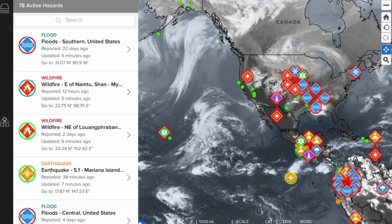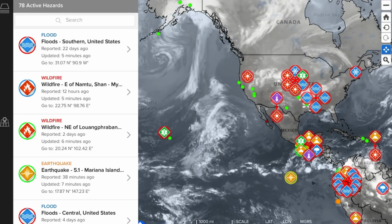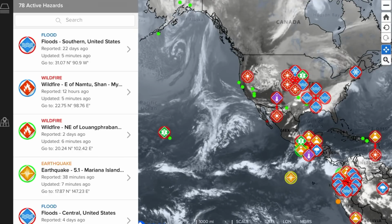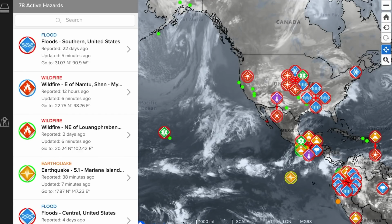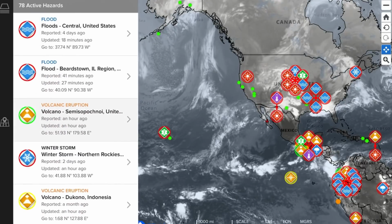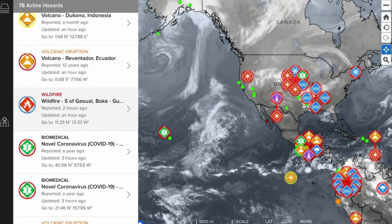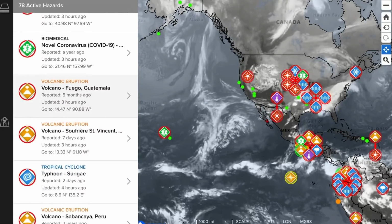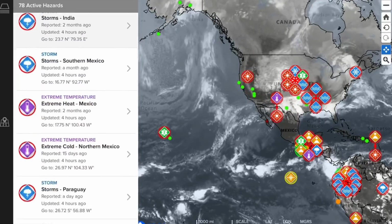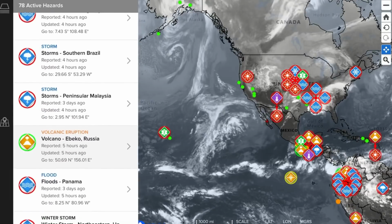Definitely going to be watching through North America here, Juan de Fuca into the Cascades. World weather and as well a volcano update from Pacific Disaster Center. Most recent volcanoes getting updated today are Semisopochnoi in the United States, the Aleutian Islands, Dukono, Indonesia, Fuego, Guatemala, Sabancaya, Pacaya. Many floods and storm alerts here.